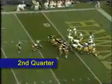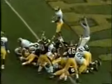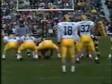Paul Kuyava. He's in the power I formation. Lou Montgomery gets the call at left tackle. Dives forward. Touchdown, Iowa. A 1-yard dive by Lou Montgomery. And the Hawkeyes are on the board. 3-7 on the year. This kick is into the wind. A pretty good breeze.